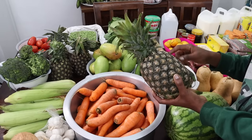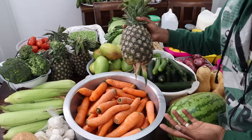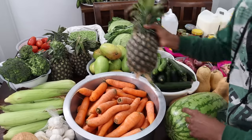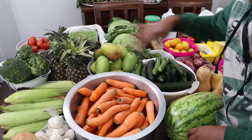I felt the pain. So I bought it for 60 shillings and I bought 4. The size that they normally sell to me for 60 shillings, today they were selling for 90 bob. And I wasn't so keen on that. So I bought 4 pineapples.